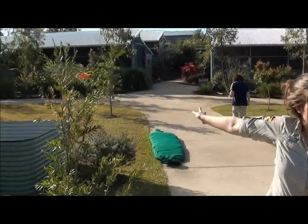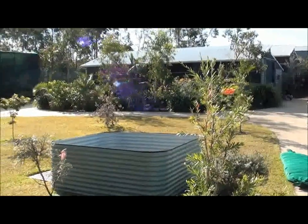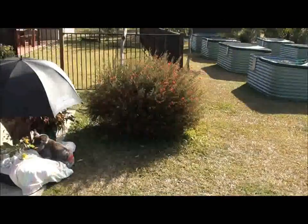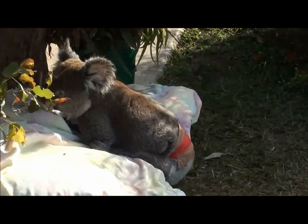So they go in those wards, separate from the cleaner koalas. We don't want any crossover of diseases. And they go on a 28-day course of antibiotics until they're all cleared up and brought back into the wild.